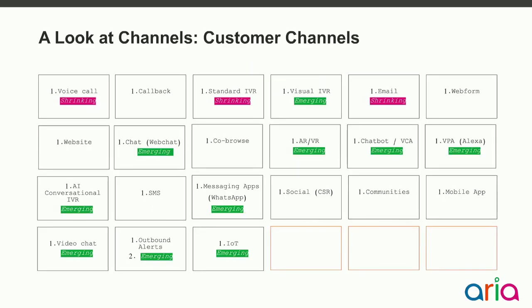So to have a look at what some of those channels look like, this slide is slightly modified from a CCNG presentation webinar I think I did about a year ago. It's really just to show the multitude of channels that customers can use, and that some are growing and some are shrinking, and there's a definite shift to digital channels.